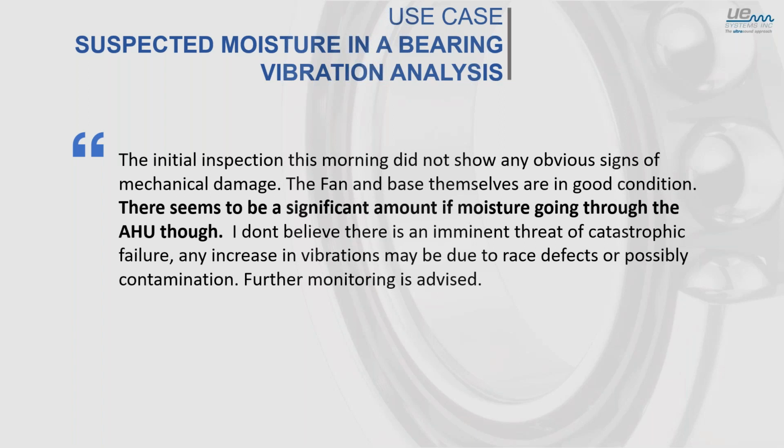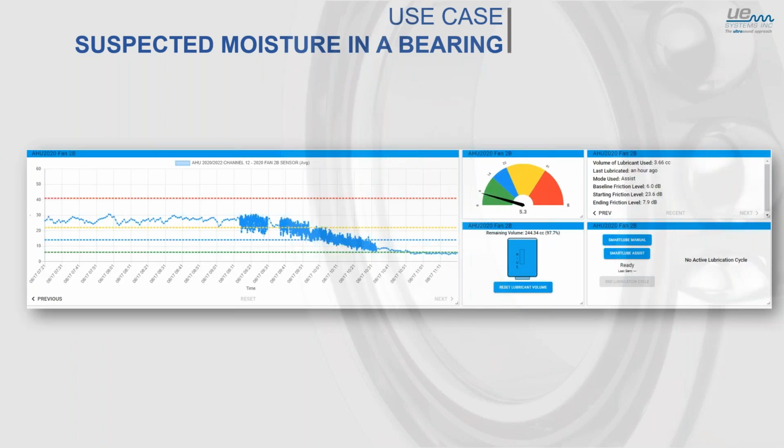But he said there's no imminent failure from a vibration point of view. So then we got back to the customer, and I said, you know what? I'm just curious to see what a little bit of grease will do. What happens if we grease that bearing, right?